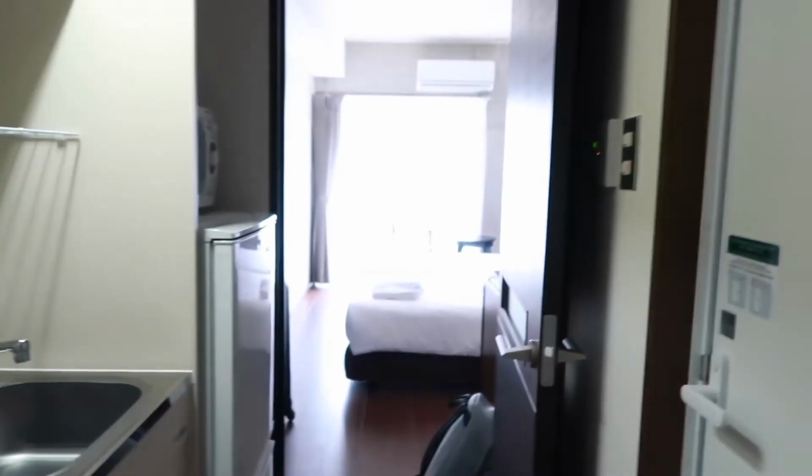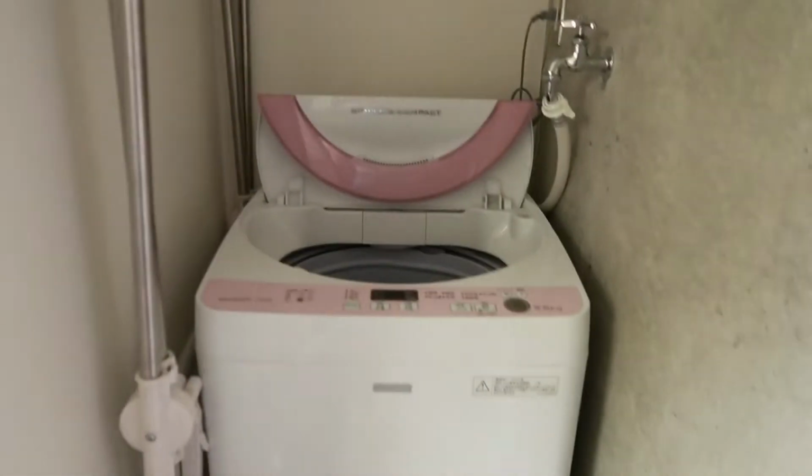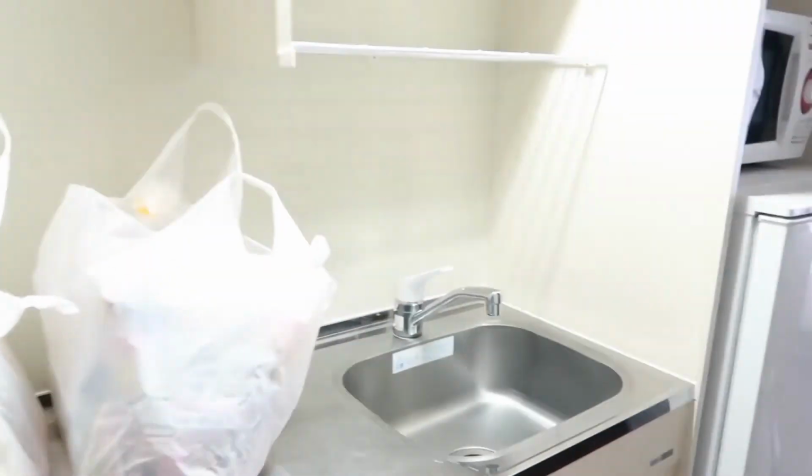Alright, so we've just popped up to our room, and this is a very strange sight. We've got all sorts of things like a washing machine this time, and even a little kitchenette area. Huge fridge, microwave, which is awesome. We've just got some storage in here. Let's check out the bathroom. I hope this is big as well.